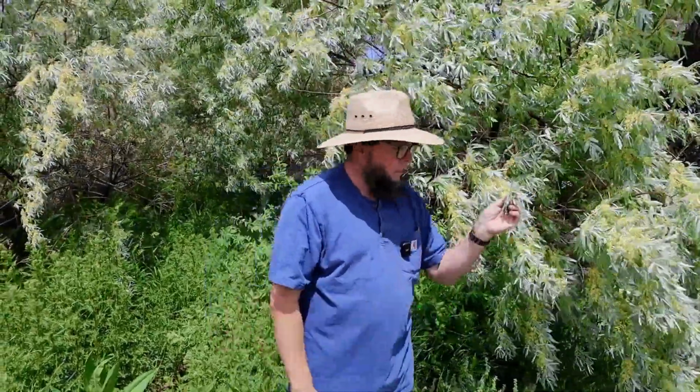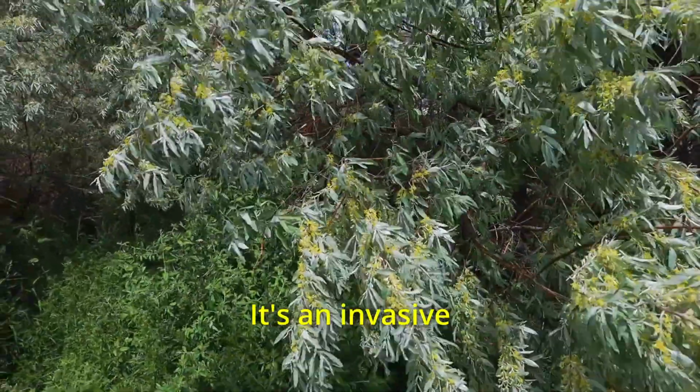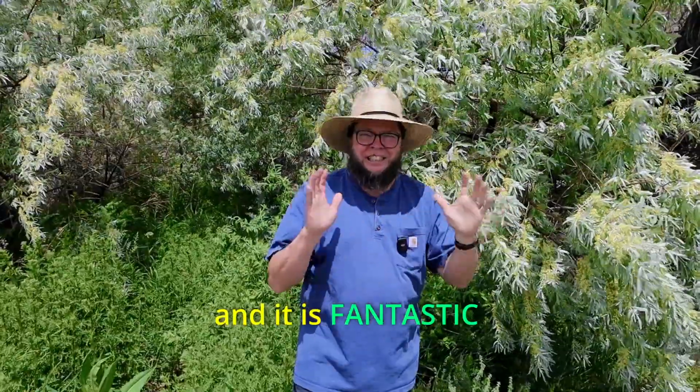So this is Russian olive. This tree is like at the top of every trash tree list in every state in the United States. It's an invasive weed, it's a pest, it's a nuisance, it's a disaster. Everybody's trying to get rid of it, and it is fantastic medicine.